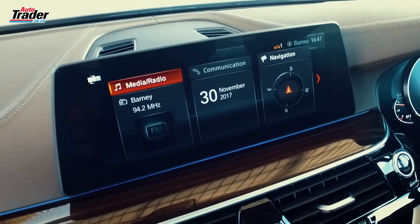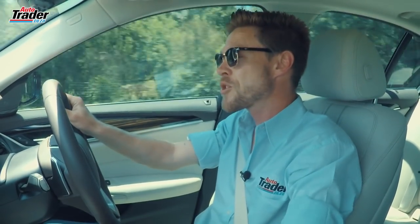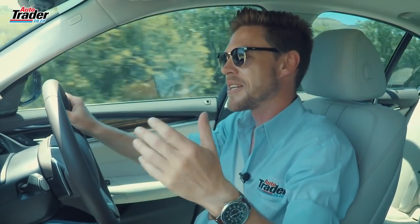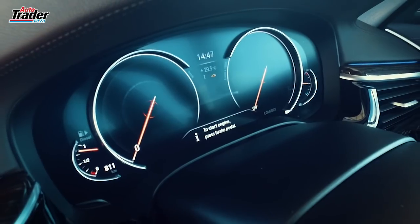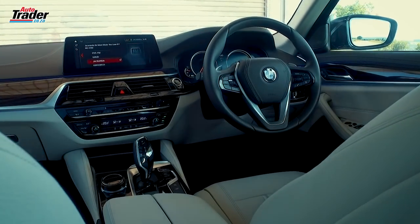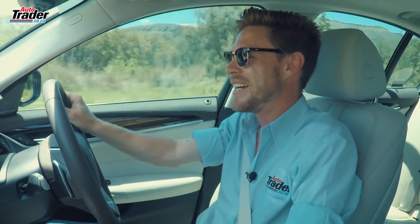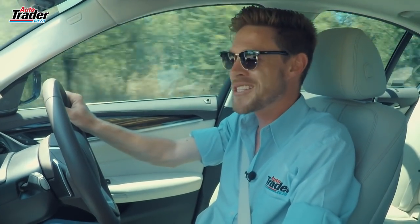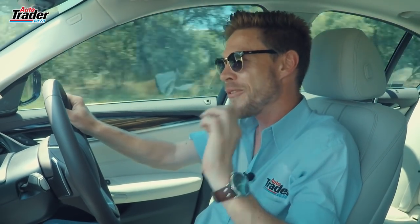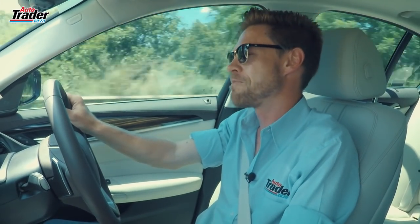We do have the new iDrive system with its tiled display and gesture control. And the options list will allow you to spec the 5 Series with all sorts of conveniences like multifunction digital display, ambient air control, ceramic surrounds for the switchgear. There's a 360-degree camera, parking assist, night vision camera, heads-up display, and even BMW's very clever and very effective Drive Assist Plus. In short, just about all the luxuries that are available on the 7 Series can be had in the 5 Series, provided you're prepared to pay for them.